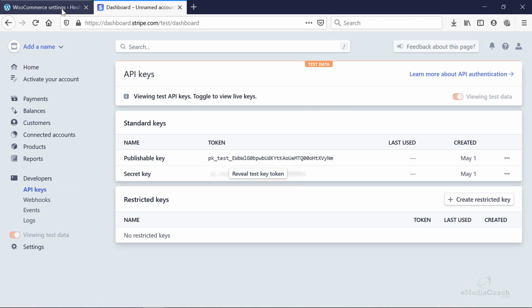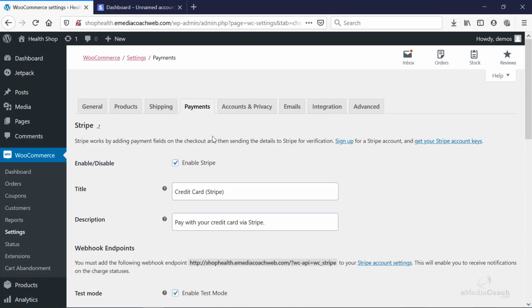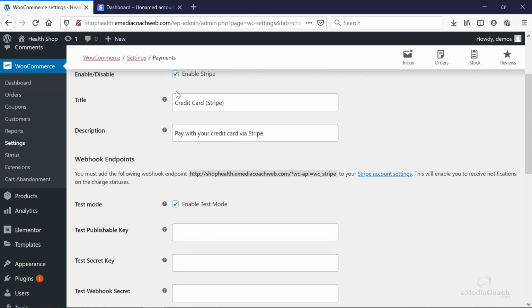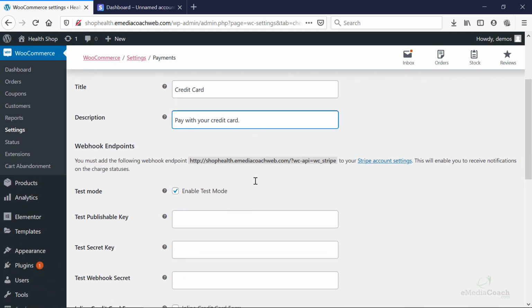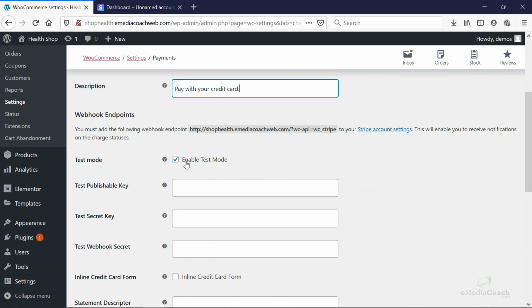Now, it's pretty simple. Back in your WordPress settings, the Stripe setup settings, make sure that's enabled. Give it a title. We can remove reference to Stripe because, as far as your users are concerned, they're able to pay by credit card, and that's it. We don't have to really mention Stripe. That just happens in the background. We can leave test mode enabled.